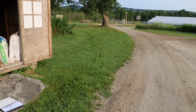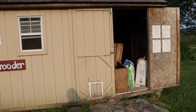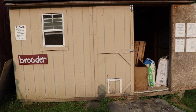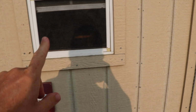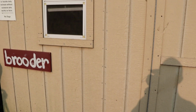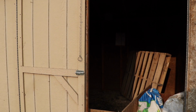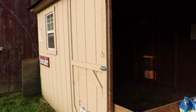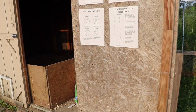My whole point here is that I travel on this road a lot because when I have birds, I want to be able to check them on a regular basis. So having it easy and convenient, with a small window where you can peek in and not have to open the whole door to check on your birds, makes the whole thing a lot smoother. You want to check your baby chicks a lot, but you don't necessarily want to disturb them a lot. Having a small window and easy access will allow you to accomplish that.